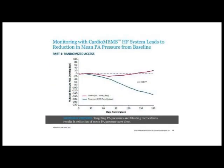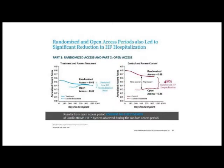And this is another slide that shows the same thing graphically, where the control group's pulmonary artery pressures pretty much stayed at the control level, while in the patients who had the device, with information available to their physicians, their pulmonary artery pressures went down. And in the second part of the trial, where the control group then had the device and their data transmitted, their pulmonary pressures went down too. Not much changed before the information was available to the physicians, but a big change afterwards, and that also corresponded with a decrease in hospitalization rates.